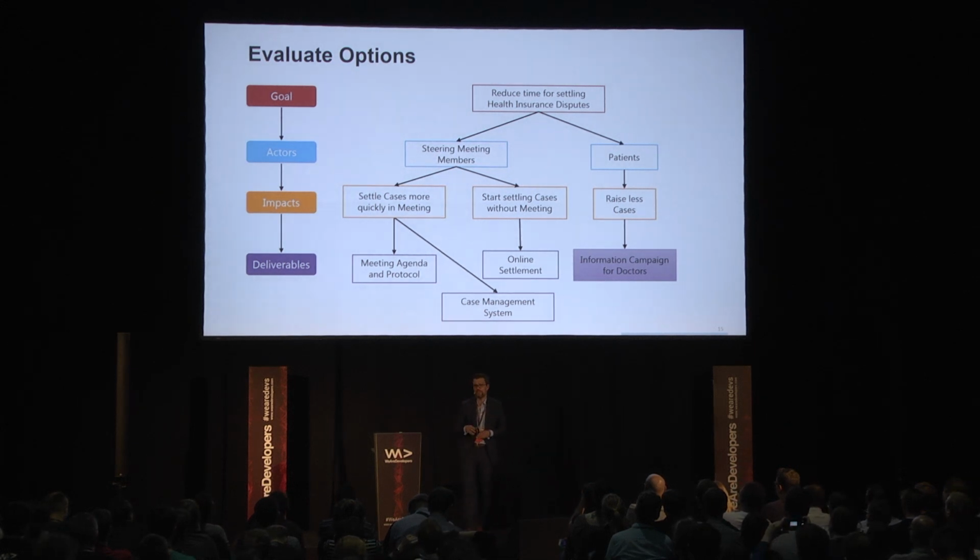And basically, this is something you can do not only to find out what is planned, but also to come up with better ideas. Because by understanding what the assumptions are, you can come up with better options for how to solve that.